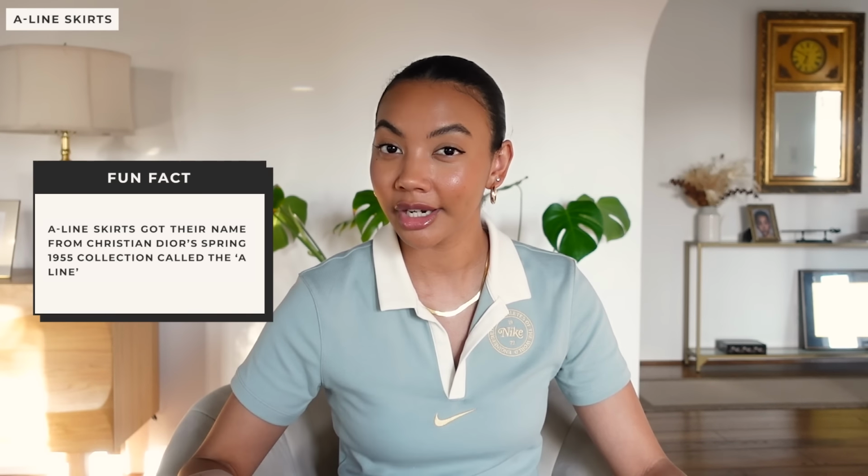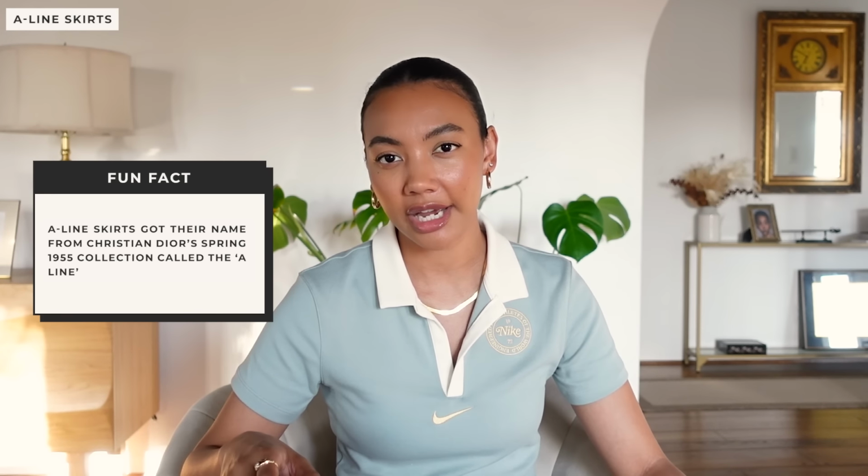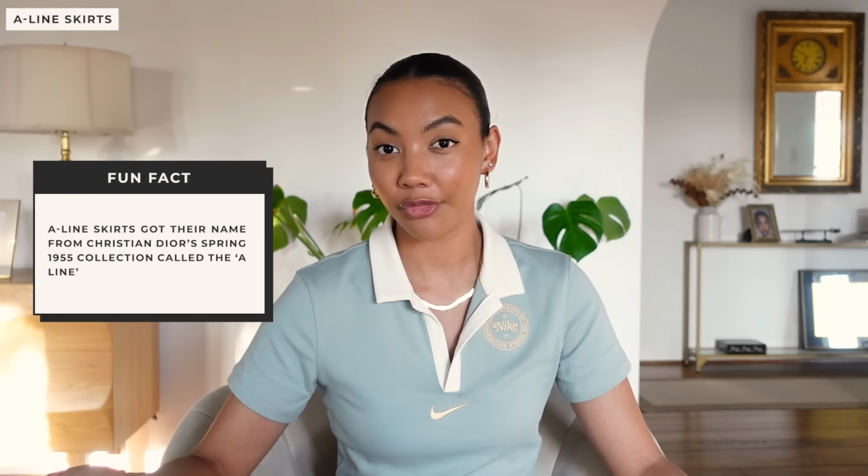A-line skirts are an absolute classic that have truly stood the test of time. And fun fact, A-line skirts actually got their name from Christian Dior. He had, I think it was a spring collection in 1955 called the A-line, and that's literally where these skirts got their name from. So these are tried and true.